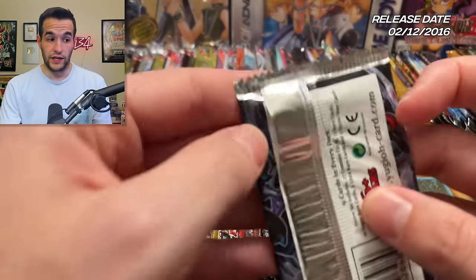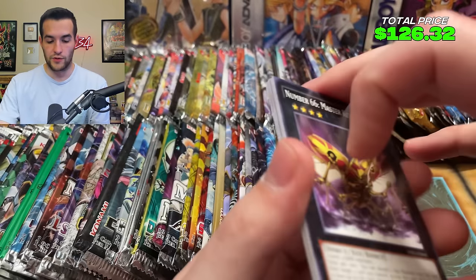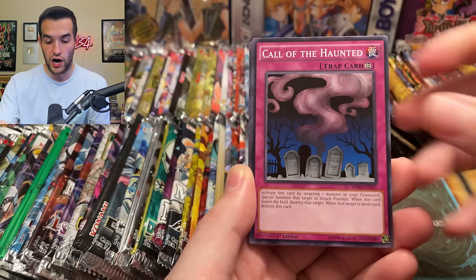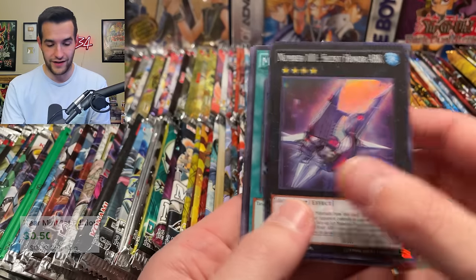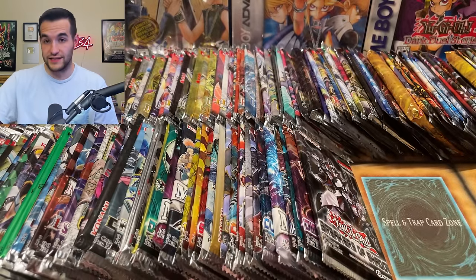Wing Raiders, I actually really like this set. I think it's a pretty cool set. Wing Raiders, a lot of cool cards we can get. We got a Number 66 Master Key Beetle, beautiful. Rank-Up-Magic Astral Force, Call of the Hunted, Dark Rebellion Xyz Dragon. Oh, a Number 101 Silent Honor ARK. We could have gotten the Ghost Rare out of Duels from the Deep, but still a really nice card. Zubaba General, a lot of rank fours in that set, which when you play that in Auction Series, very good.